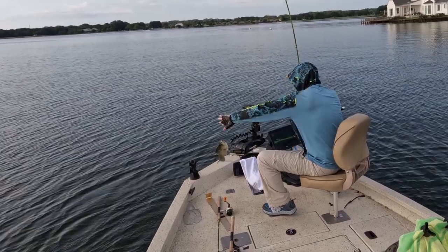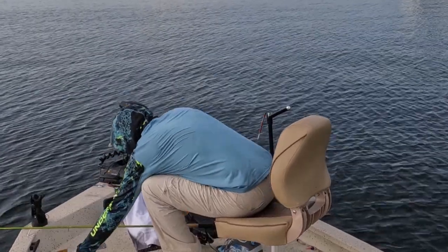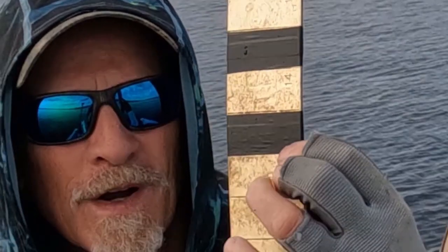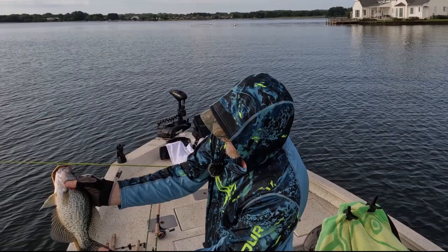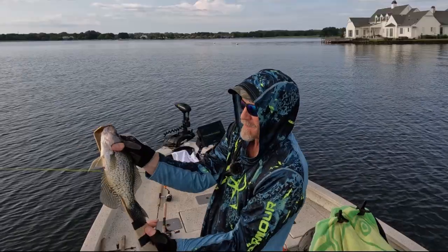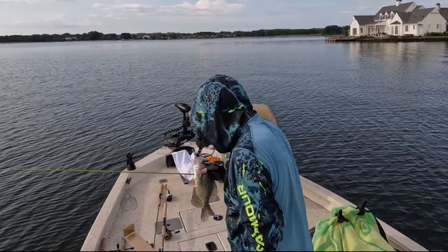Nice black crappie. So if it touches there, that's 12 inches. This dude right here is just at 13 inches. Black crappie. Just at 13 inches, right there. All right.